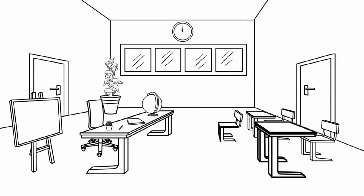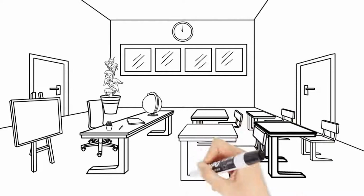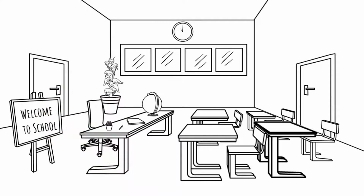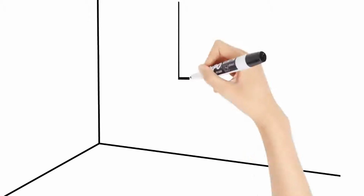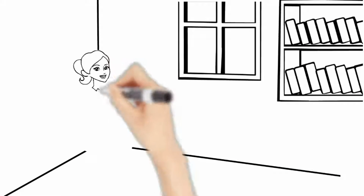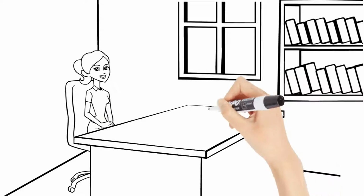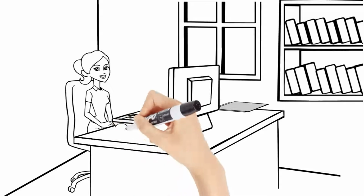Fortunately, when we say welcome to school, we mean something totally different. Instead of sitting in a classroom, you'll be learning from just about anywhere else. Maybe your desk at home with your computer, or your phone while you're sitting in your car or waiting in line. How about on your iPad on your bed? Honestly, school just got much more comfortable.